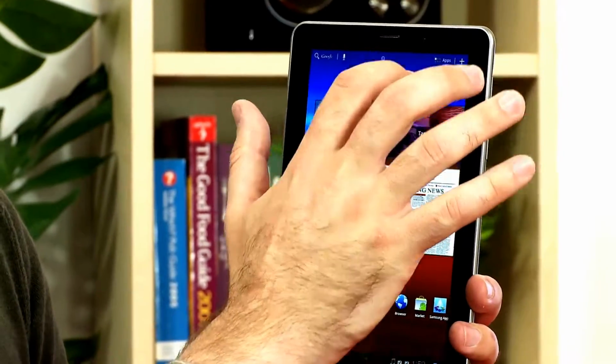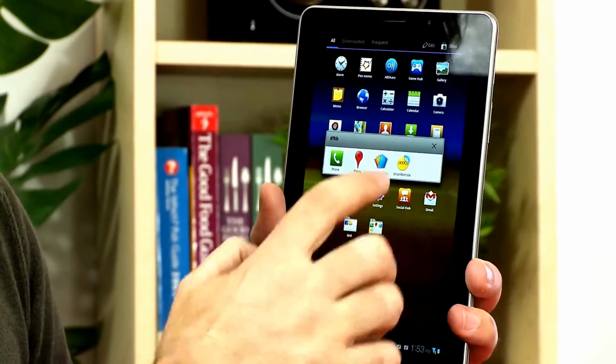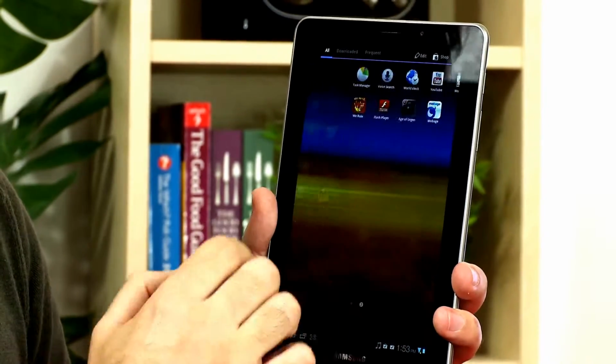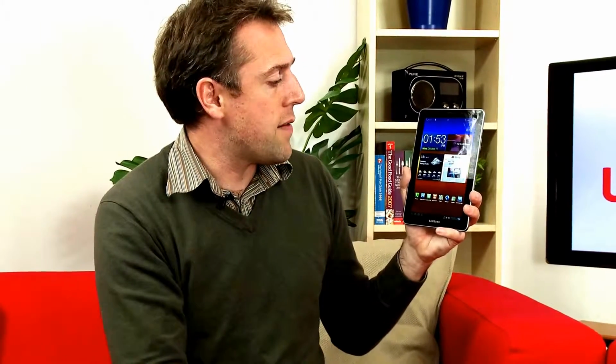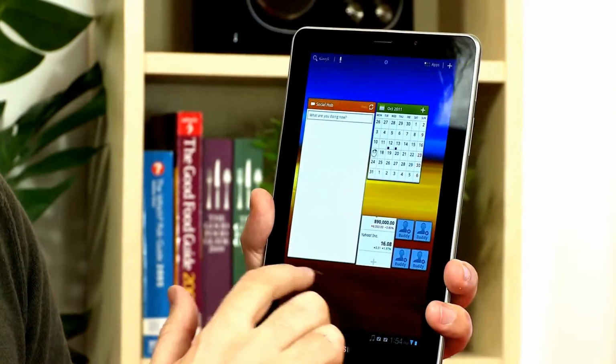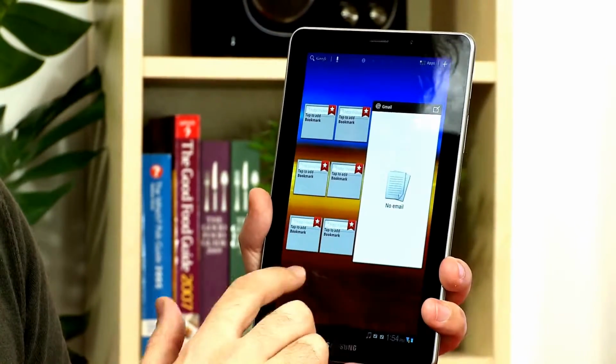Now, this is the first Samsung Galaxy Tab to run the 3.2 version of the Android operating system, and that brings with it a few benefits. One of them being that all apps are scaled to fit the screen. Also, the operating system is optimized for a device of around 7 inches. And finally, there's the expansion of memory with the micro SD card.